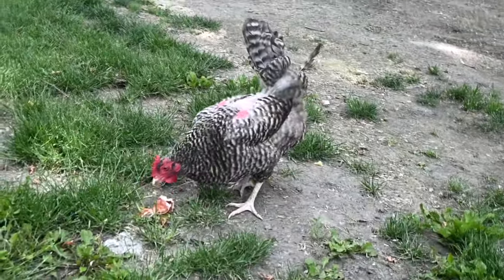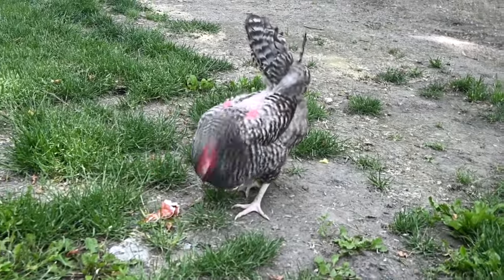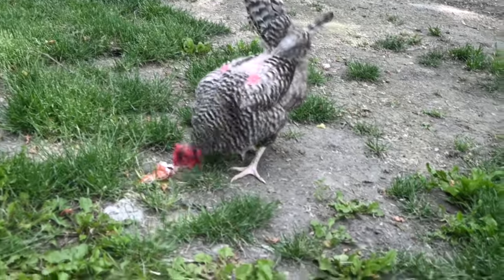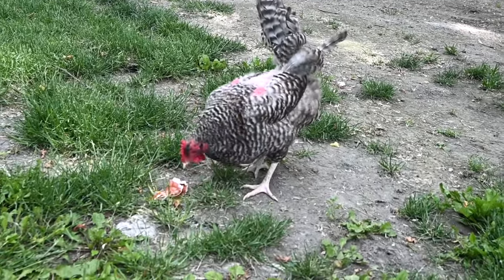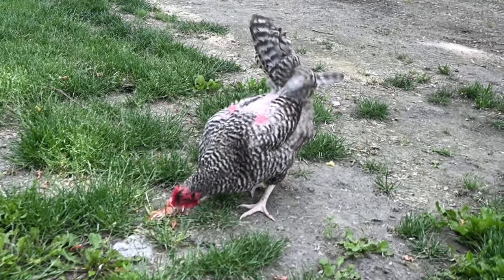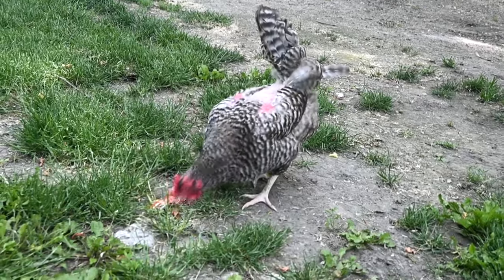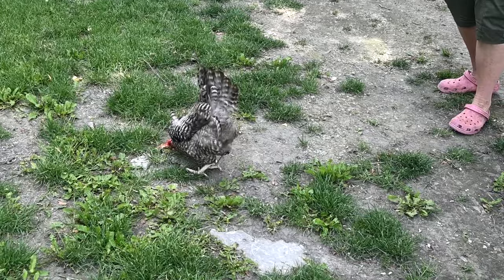So we didn't worry about it too much because it was only her and a couple of other chickens. But her hair is not growing back, so we're gonna treat her on the off chance that she has mites. I don't think she has mites, otherwise our whole flock would have mites, but we're gonna treat her anyway in an attempt to clear up this issue. The problem is we can't catch her.